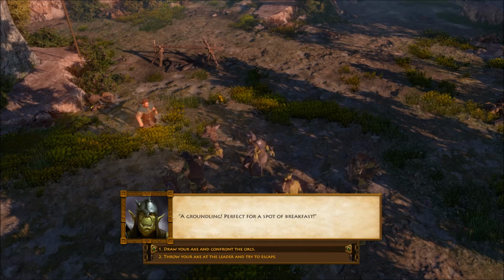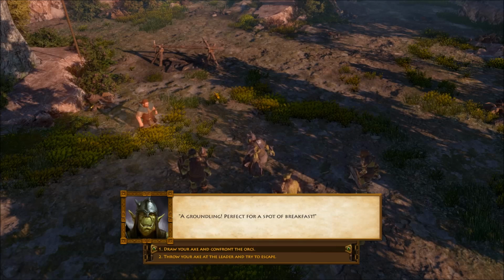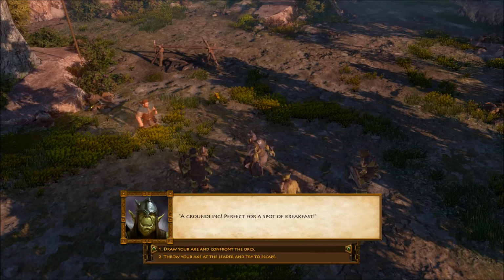Okay. Draw your axe and confront the orcs. Well, I don't want to throw my axe and try to escape. You think we can man up and do it? I mean, we are a dwarf. Short-bearded dwarf, mind you, but we are a dwarf.